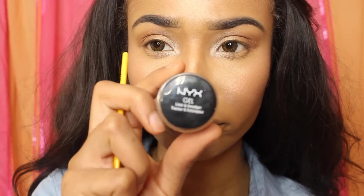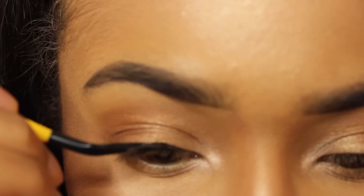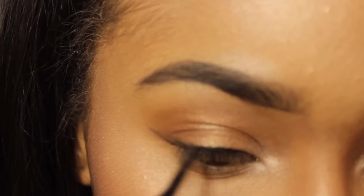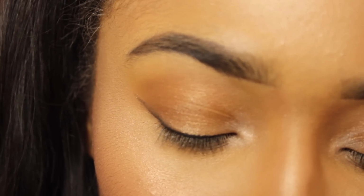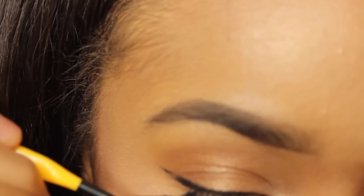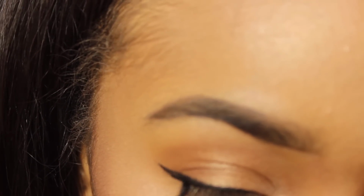Moving on to my eyeliner, I'm taking this NYX Gel Eyeliner and my eyeliner brush, and I'm just going to start my wing eye, and I really like this part. Actually, it's like a love and hate relationship I have with wing eyeliner. Sometimes I get it perfect, and then other days I just look like a raccoon, or whatever has dark circles around its eye. Pandas, do pandas have dark circles? I don't know. Anyway, basically, I have good days with my eyeliner and some days I don't, and it just sucks.